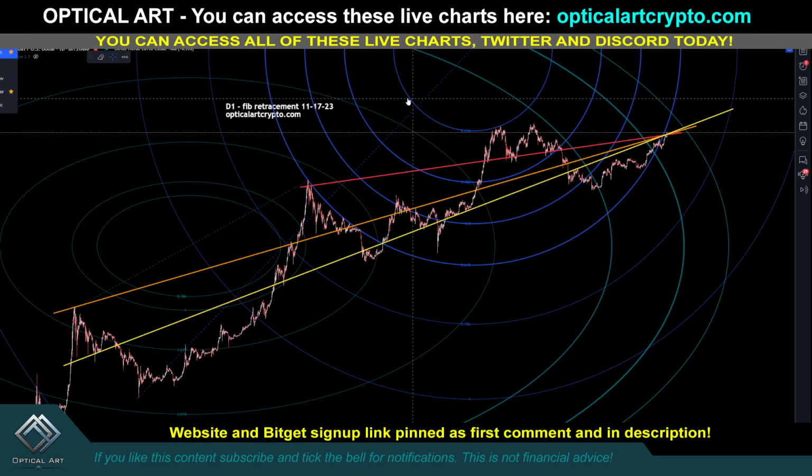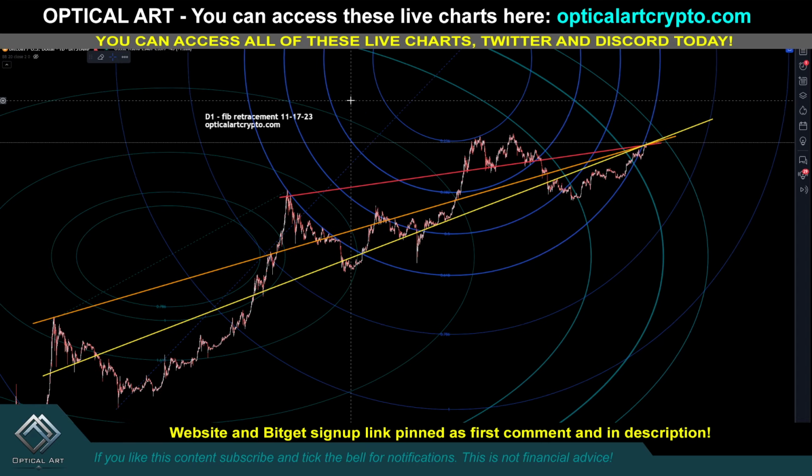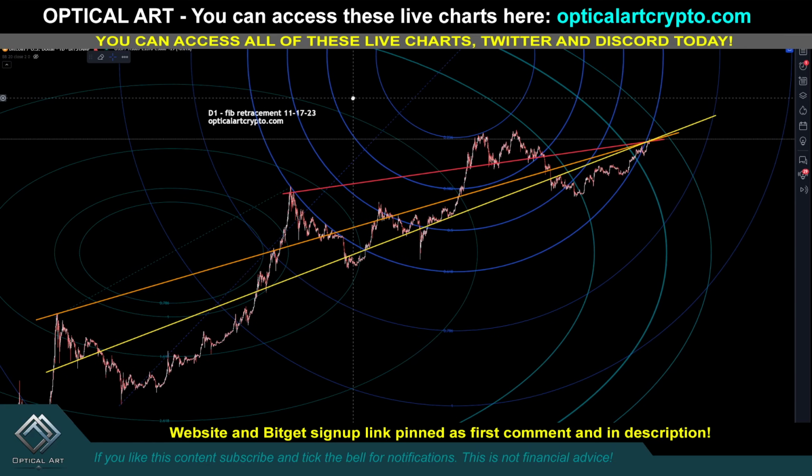Okay guys, quick update with Bitcoin. So the question is: is Bitcoin about to go parabolic? Well, I can tell you that nobody knows anything for certain, but based on this chart, it looks like that very well could be a possibility. So I'm going to break down this chart.